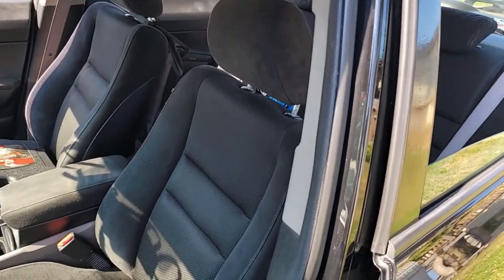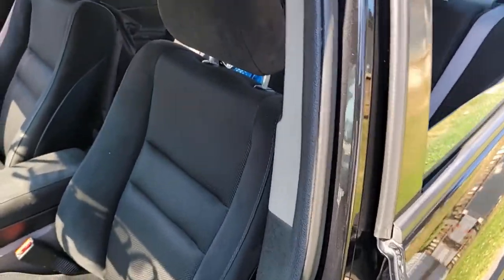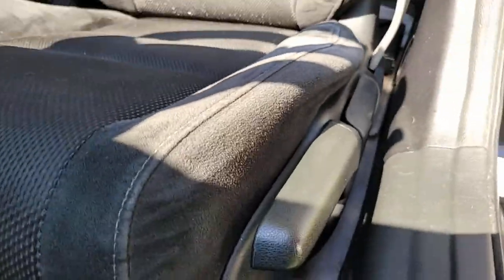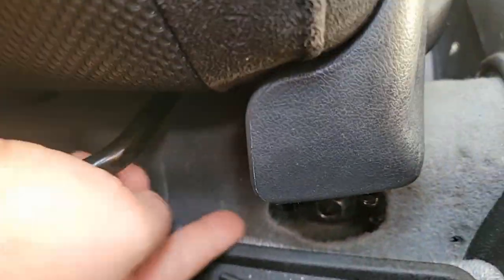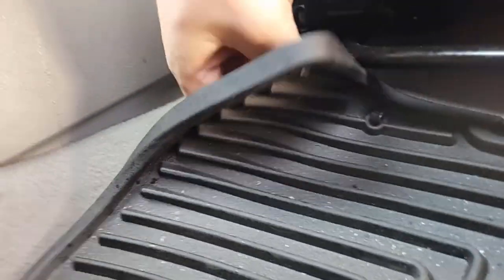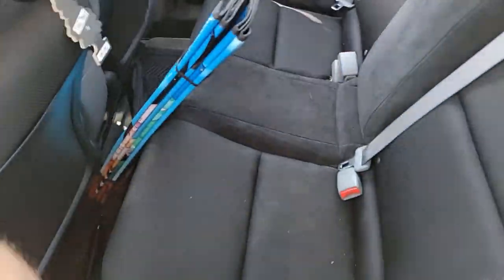Alrighty guys, it's been about a half hour since the battery got disconnected. Here's our seat. The way we take this seat out, we have one bolt here, and one bolt over here. Hold on, I can't see it. It's under the floor mat, I think. Yeah, it's under the floor mat. There's a bolt here, then we go back. Oh, gotta unlock the door.